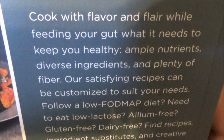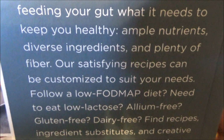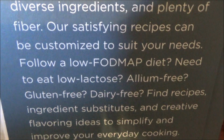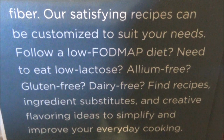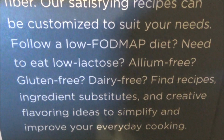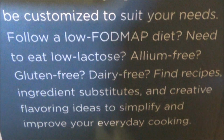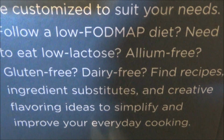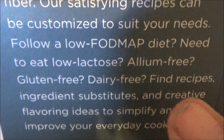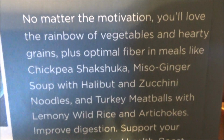Cooked with flavor and flair while feeding your gut what it needs to keep you healthy. Ample nutrients, diverse ingredients, and plenty of fiber. Our satisfying recipes can be customized to suit your needs. Follow a low FODMAP diet. Need to eat low lactose, allium-free, gluten-free, dairy-free? Find recipes, ingredient substitutes, and creative flavoring ideas to simplify and improve your everyday cooking. A whole bunch of homemade condiments, including that garlic oil, can be found in the beginning of the book too.